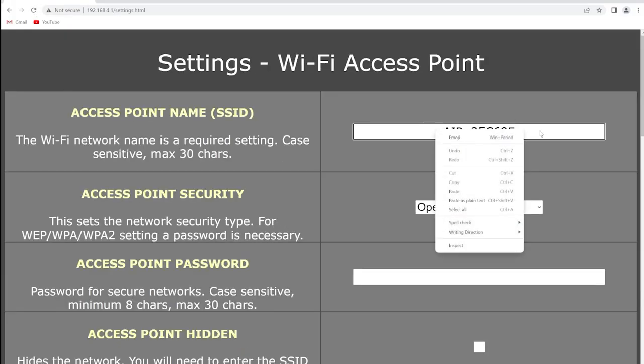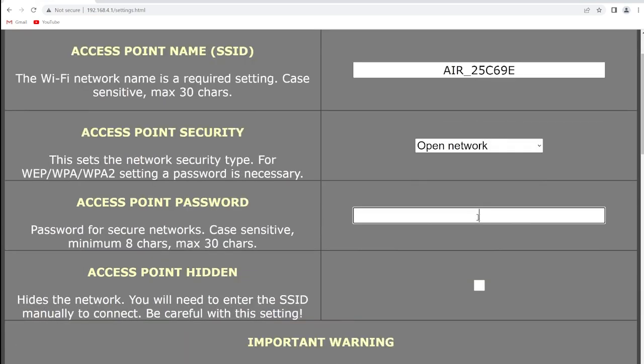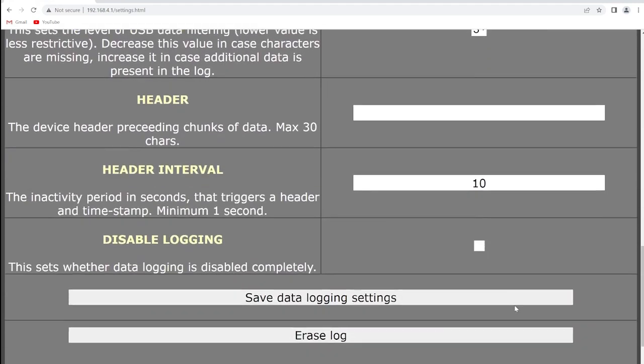In the settings menu, you can change things such as access point name, the security type, password, or to hide the access point, among other things. You can also clear the logs in the settings in case you don't need them anymore.